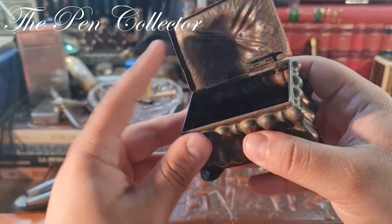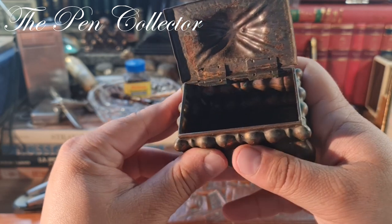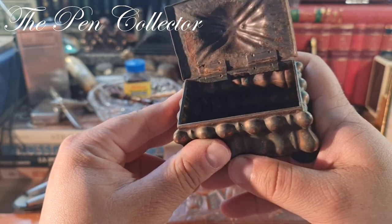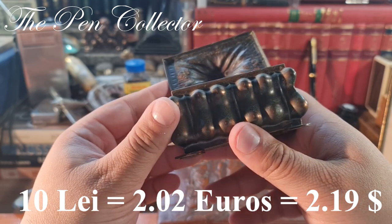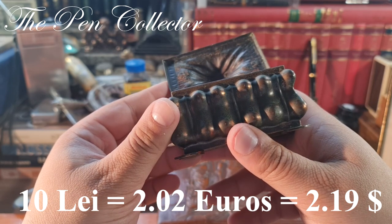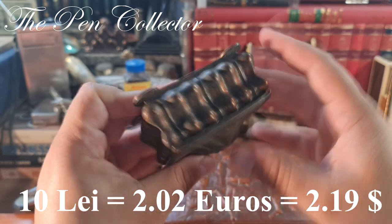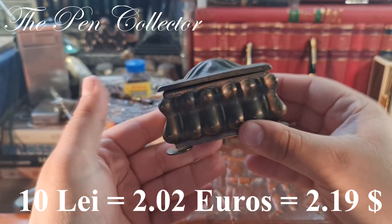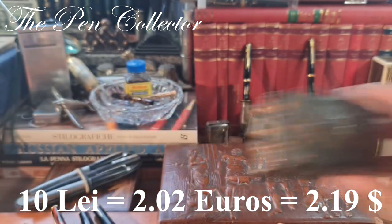You can see the box is a metallic box, quite an old box. I did not pay lots of money for it, so it cost me only 10 leis, the equivalent of 2.02 euros, or 2.19 American dollars. And I think it's quite nice, as you can see, quite a nice metallic small box. Okay, guys.